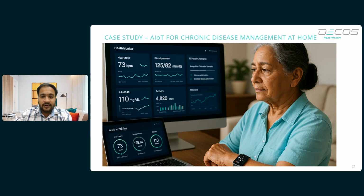Once the data was uploaded, AI engines continuously analyzed it for irregularities. Instead of waiting for a crisis to occur, the system would proactively alert care coordinators. It could suggest adjustments to medication, trigger a telehealth appointment, or simply recommend increased hydration or rest, all based on live context.